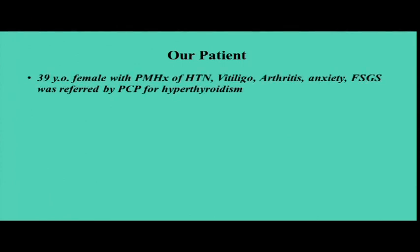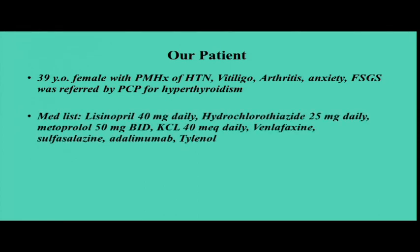Let's start with our own patient. We had a 39-year-old female with past medical history of hypertension, vitiligo, arthritis, anxiety, and focal segmental glomerulosclerosis, who was referred by her PCP for hyperthyroidism. Her medication list included lisinopril, hydrochlorothiazide, metoprolol, potassium 40, venlafaxine, sulfasalazine, adalimumab, and Tylenol.